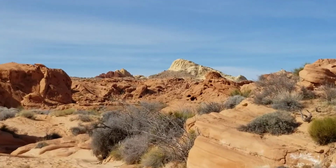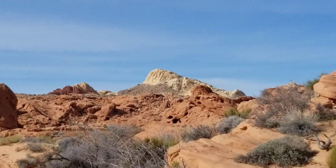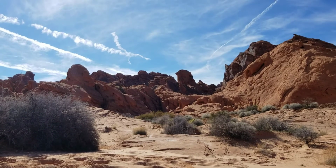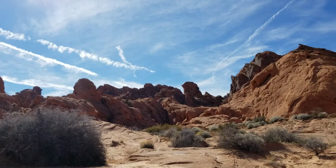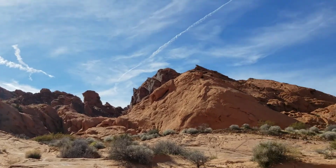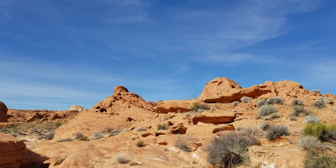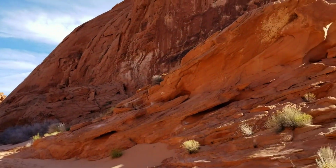And there's the rock that looks mysteriously, suspiciously like Silica Dome. If that were Silica Dome and we were in Fire Canyon, I'd be looking up at Rainbow Vista right now. But not sure. Let's continue on and just see what appears. Okay, I've reached a turnaround point. Heading back.